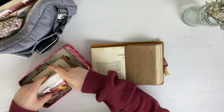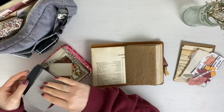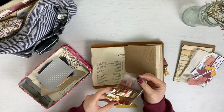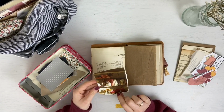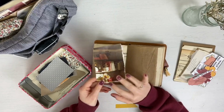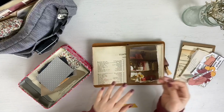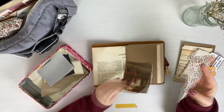I found this image in a vintage book that I have. The book was about housekeeping and doing DIY around the house, but it was from the 60s, so it was quite funny. They had this picture of I think an office, with books and flowers on the shelves and that golden hour light coming through, so I really wanted to incorporate that. I also really want to incorporate some fabric into this page.